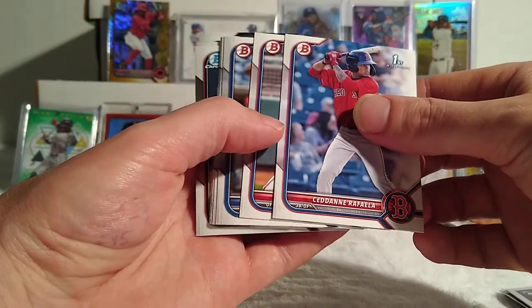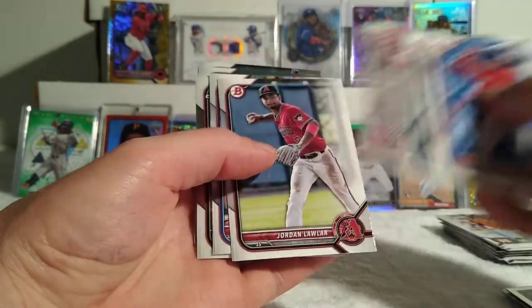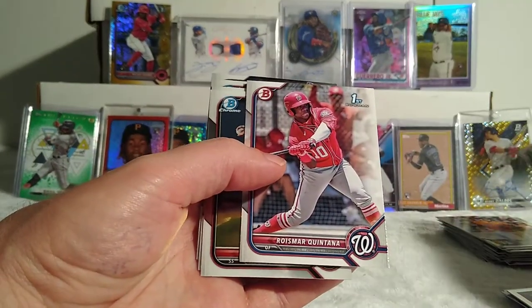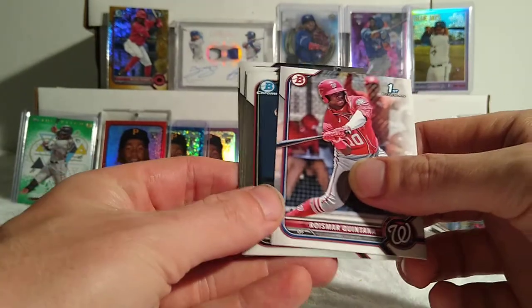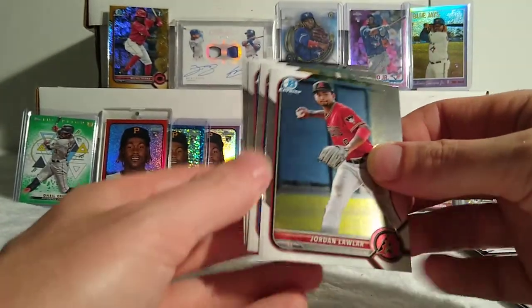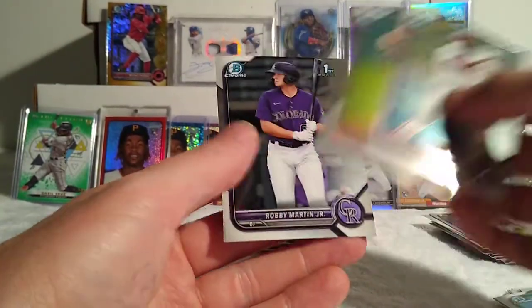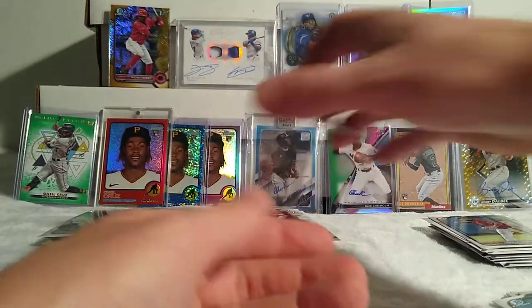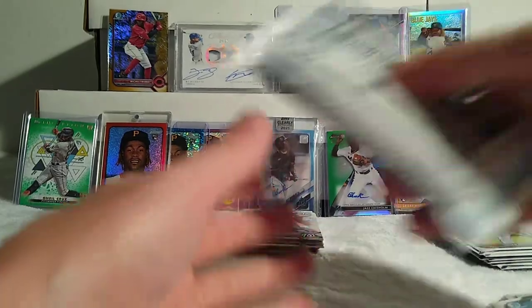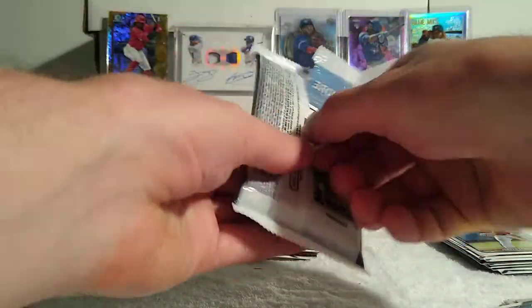Rodolfo Castro for that one. Rafaela first paper. Aguilar. Taylor. Baez. Tons of firsts. Jordan Lawler. Very high on him as well. Quintana first. Jordan Lawler Chrome. Blackstrom first. Bello first. And Bobby Martin Jr. first. I sleeve all these first, but I do it after the videos because I don't want to deal with that while you guys are here waiting. Gotta keep it short and sweet for y'all.